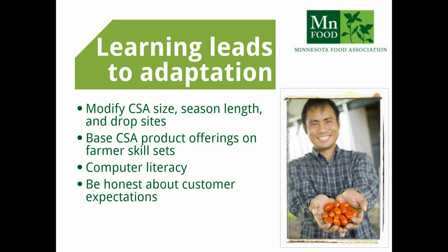They underestimate the need for computer literacy. Once you get above 10 or 15 members, you really need some computer literacy. You can't keep track of all that with handwritten spreadsheets.